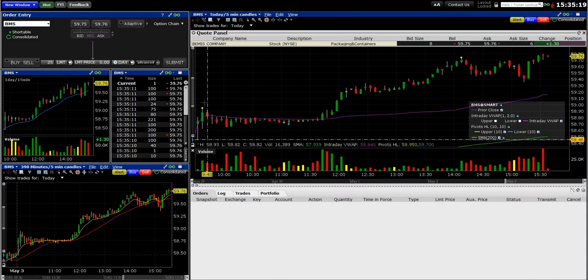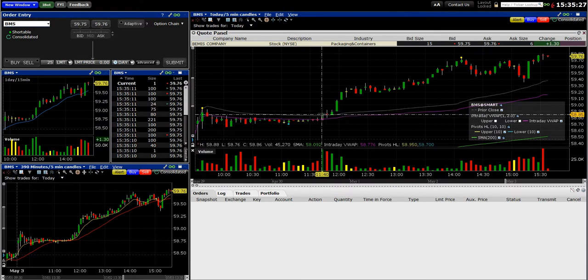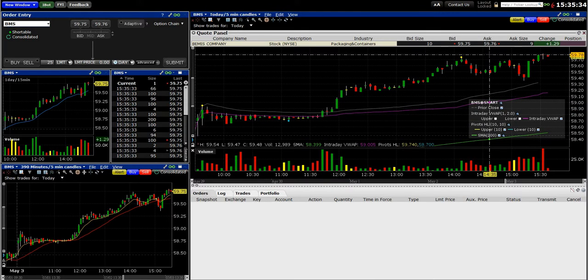This is a stock also that I wish I had gotten into, BMIS. I was watching it here. I saw how it consolidated below VWAP. I was waiting for it to jump up, but I was busy with another trade and I missed it. I wanted to get in right around here at 58.88. It's all the way up to 59.78. It's almost a whole dollar. So anyway, back to mismanaging trades.